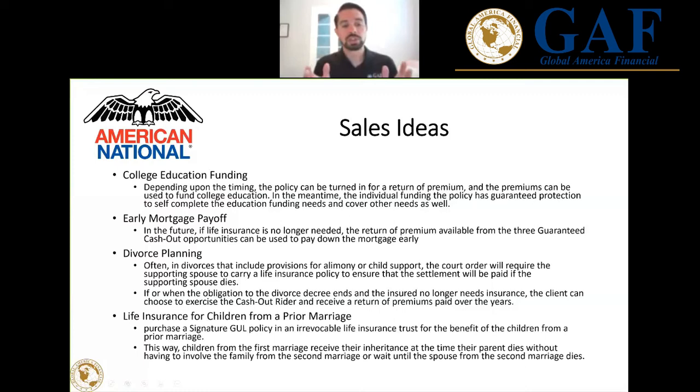Or you could also use this as life insurance for children from a previous marriage. This is a bit more complex, but it could be used in a life insurance trust so that your kids from a previous marriage are protected and they receive an inheritance from you. In addition, if you want to try to protect the first family from the second family, whatever you want to do. So there are a lot of different ways you can use this policy to sell it and pitch it to individuals.